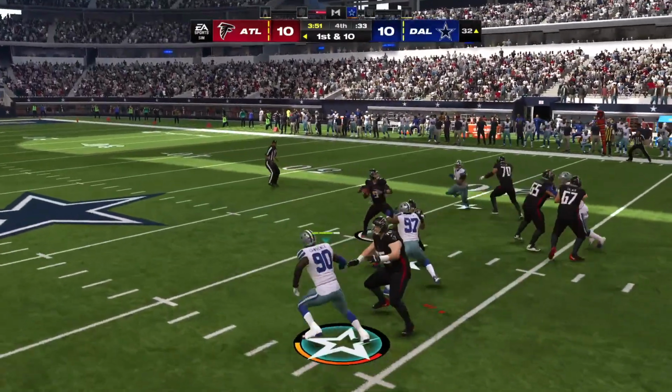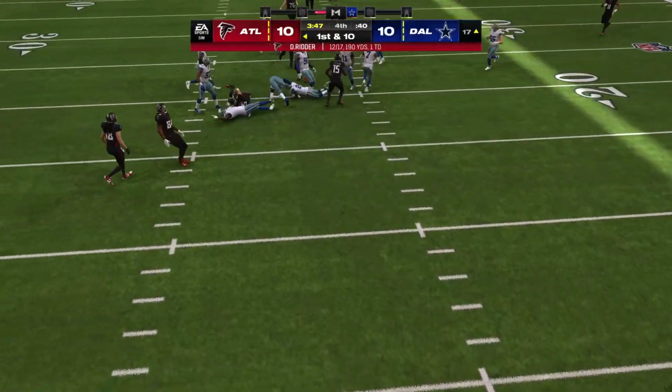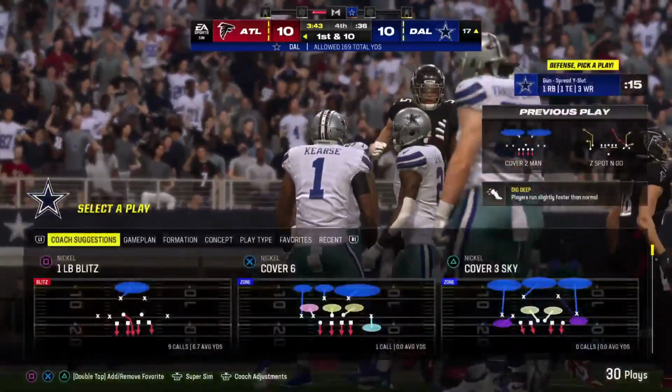Now Ritter to throw on 1st down. Got a man, it's London. And inside the 20 before he's brought down. 15 yards, 1st down Atlanta.